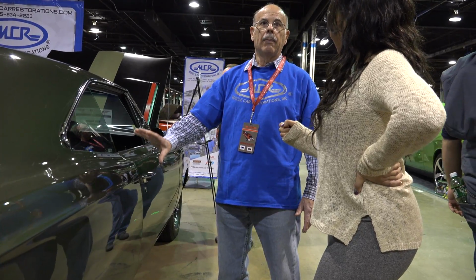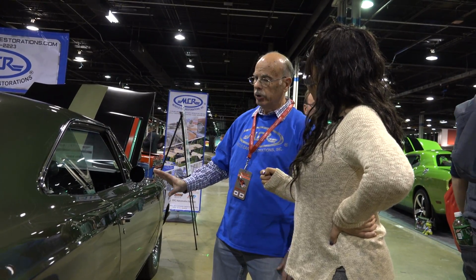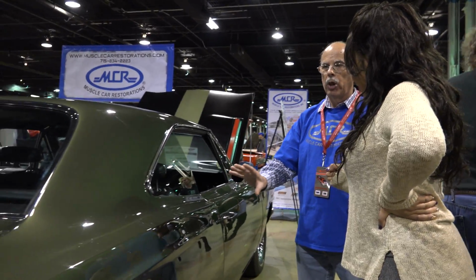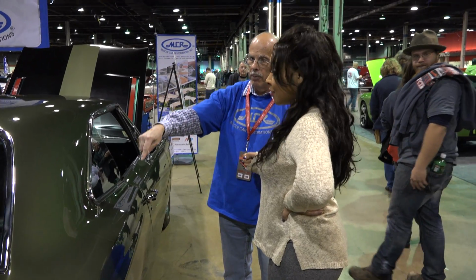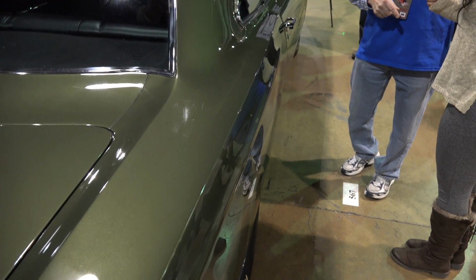Then I shipped the body back to Chippewa Falls, Wisconsin, where MCR is based, and that's sanded off, and then a paint job was done that was incredible. They buffed this car to the point where they could read the writing on the fluorescent globes above them in the hood and trunk of the car. Wow. That's amazing. That's pretty cool.